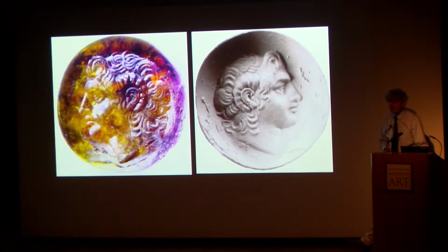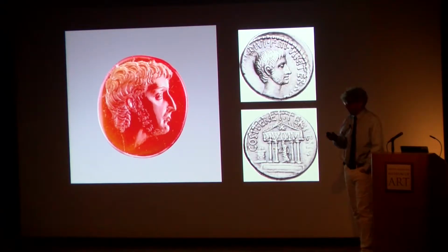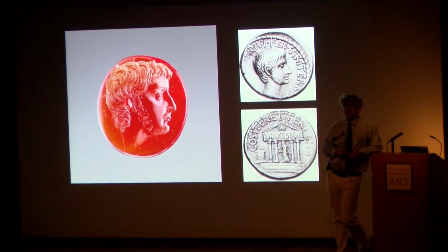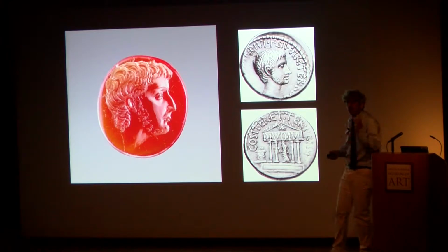We have earlier portraits of him, like this one, before he became Augustus, when he was still Octavian, soon after the assassination of his great uncle who adopted him, Julius Caesar. And you can see he has a beard grown for mourning, very much like on his coins here with the Temple of Divine Julius.